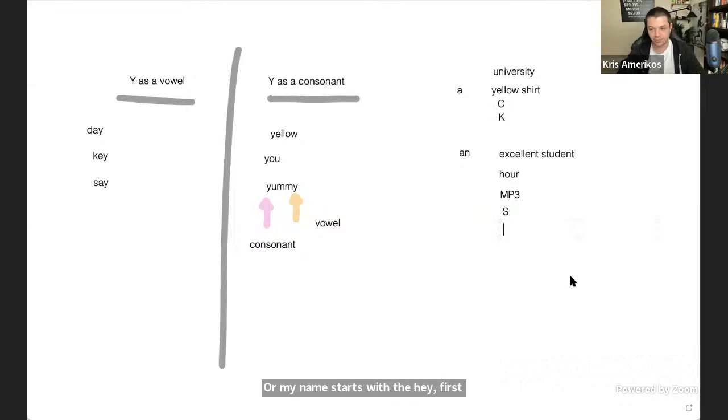But Michelle, his name starts with an M. And Nick, his name starts with an N. And Robert, his name starts with an R. The first sound is ah, not R, the letter R, right? So those are some good examples. Another good example is a European city. I'm visiting a European city. The first letter is E, but the first sound is not E. The first sound is Y. European. A European city.